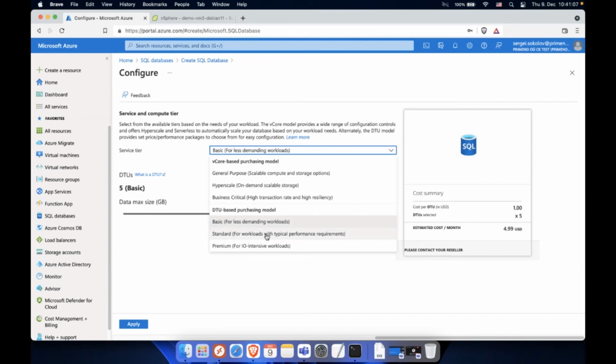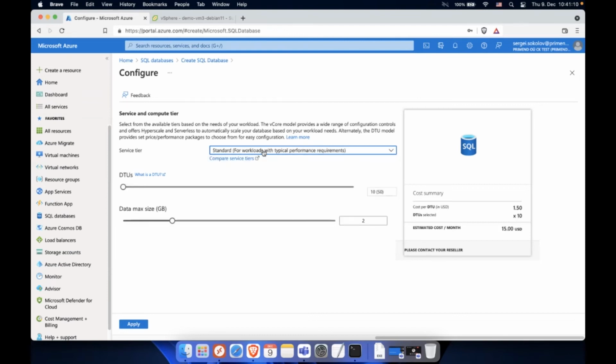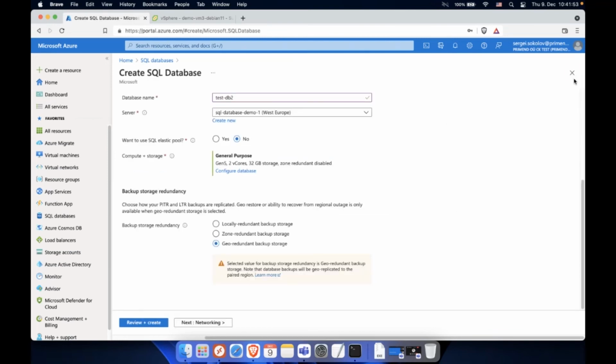If you need a large database, of course, you can opt for standard or premium. So standard is what we test with. Those DTUs, you can use the slider to choose the amount of compute units that you want for this database and the database maximum size. And you can see how this affects this monthly price. So let's leave it like this. If I click apply, then database creation starts in the background. It will not take a lot of time, maybe a couple of minutes or less.